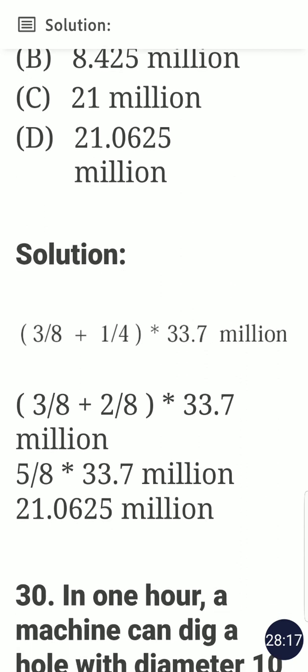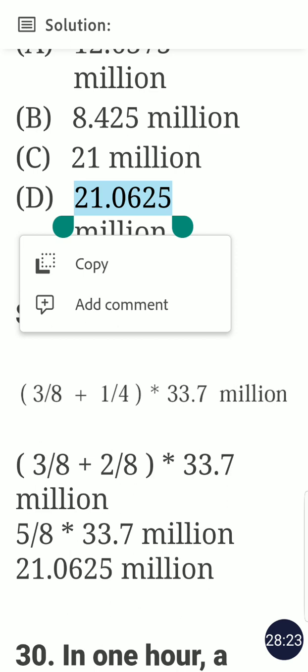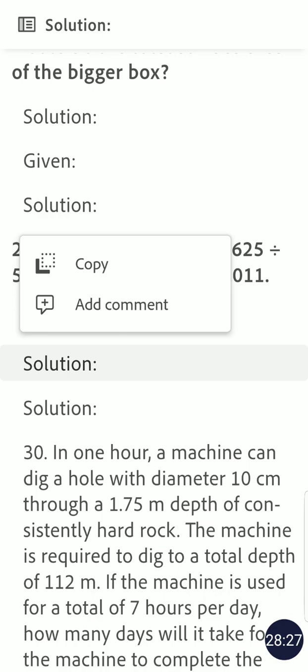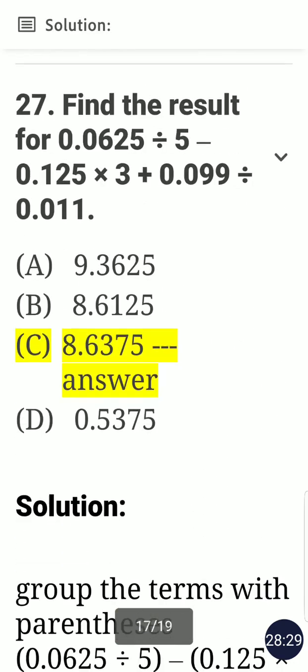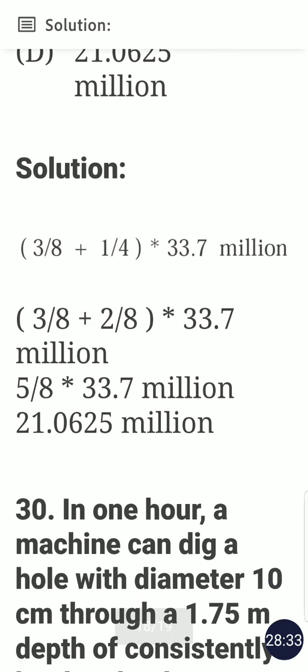Okay. I can highlight this, see if I can highlight. Can't highlight. Anyway. So we go to the last question.